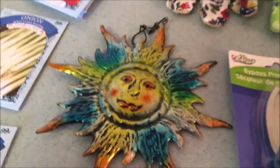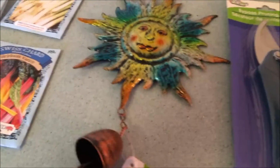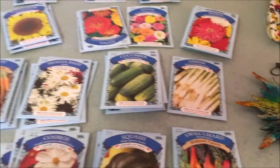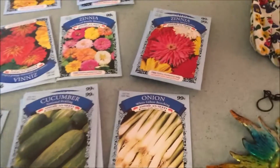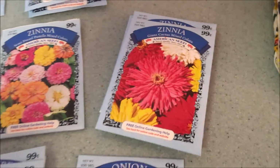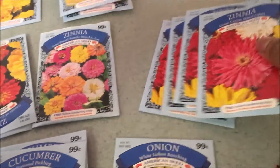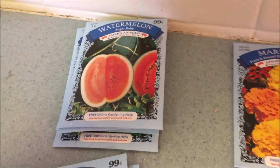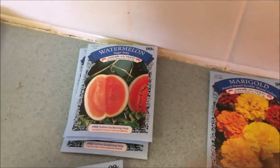And then this is so pretty. I like this one. Here's another wind chime, the sun. And you know that I planted those zinnias, and I have my own zinnia seeds there, but just getting some fresh zinnia seeds here. I bought myself quite a few packs here, 4 packs. And then I'm going to try corn, marigold, watermelon. It's so good to get the watermelon seed.